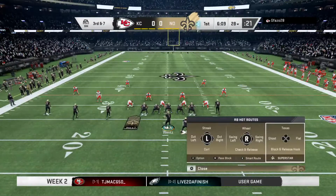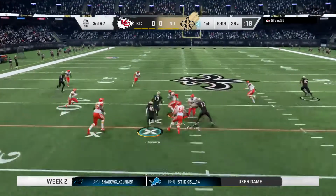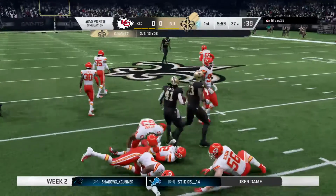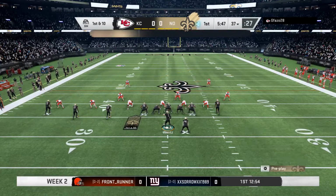This is 3rd and 7. Shotgun now for Wentz. That's to his running back. It's Alvin Kamara. And he will have a first down as they get him to the ground at the 37. They get 9 out of that one, and as a result, the drive continues.